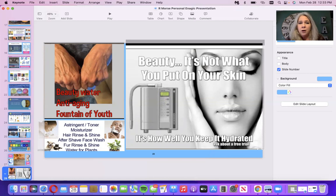Just by drinking the water, it says here to your right, beauty is not what you put on your skin, it is how well you stay hydrated. So true. But this lady to the left here, as she's aging, she has sprayed the beauty water on her hand, and that's the difference. And you can actually experience that. I like to do that when I do events and demos.